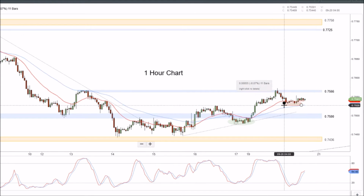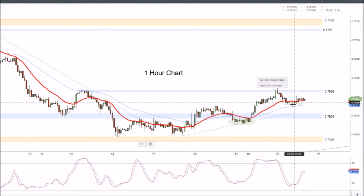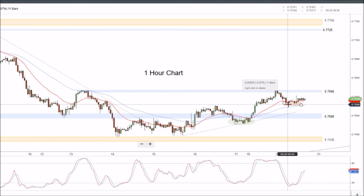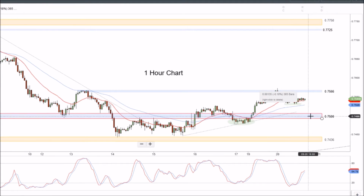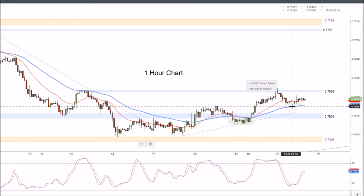But at the moment we're in that borderline area where we could easily just roll over, and that could be a minor lower high, and we could push straight back through this green shaded zone at 75.30, straight back down to 75.00, even all the way back down to retest 74.36. But at the moment this price structure is looking pretty good. We just have to see what happens later in the US session.